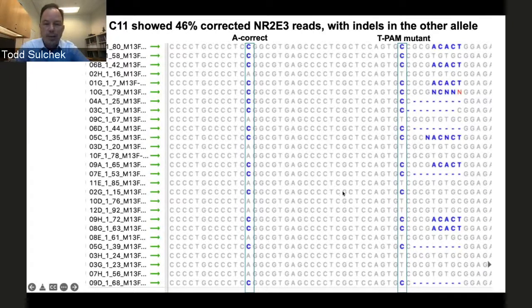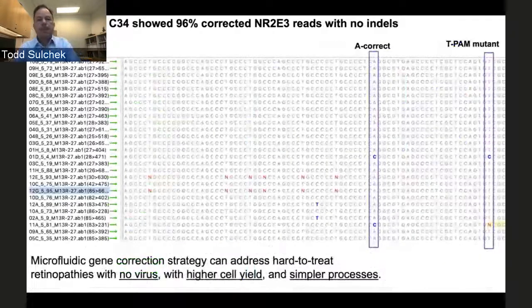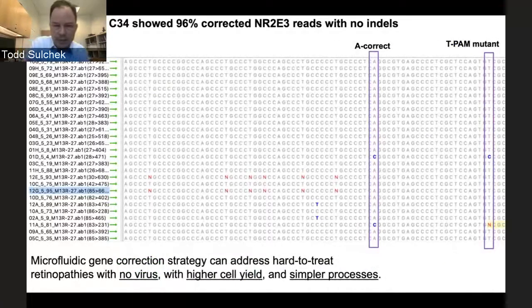And you can see about 50% of the reads here were gene corrected. In one of the clones that showed 96% corrected reads, it was beautiful. Almost every single read was gene corrected. So this is, as far as I know, the first time microfluidics was used for gene correction, and we think it has potential here for addressing hard to treat retinopathies in which we don't use virus. We can avoid the use of virus and obtain higher yields and also simpler processes.